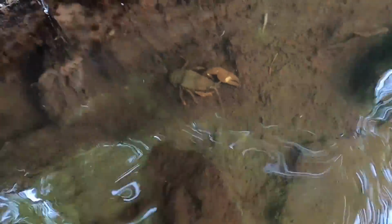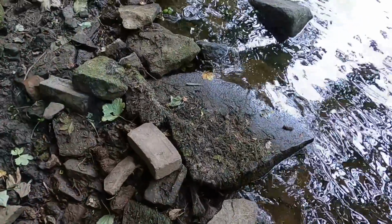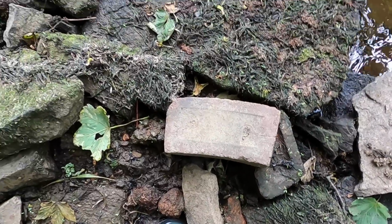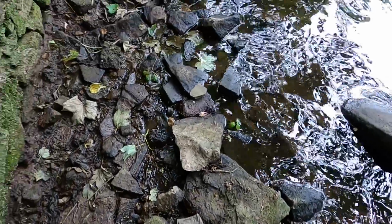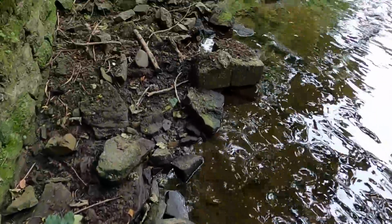Little crayfish missing one of its front claws. I will try not to scare it as I pass by. A warped brick and a crayfish claw near the water, which suggests either otters or mink, both of which do live in this river.